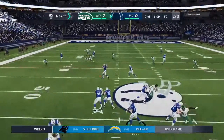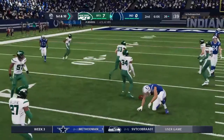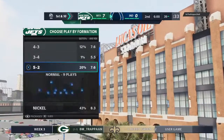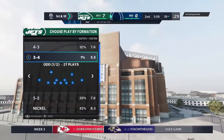Following the interception here, Rivers. They'll get this one to Pittman. And they'll get him down as he's inside the 40. Give him 10 yards there, and about by the nose of the football, he's going to have a first down. At the 39-yard line.